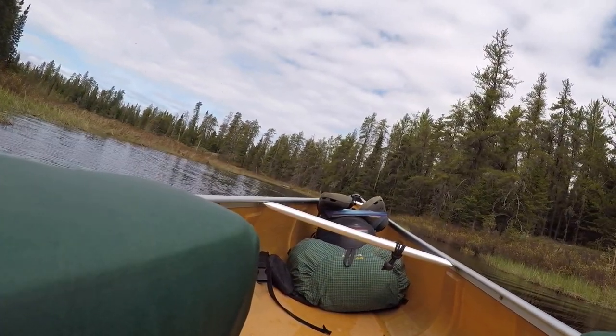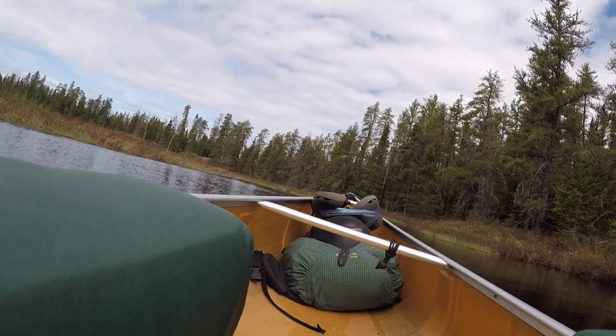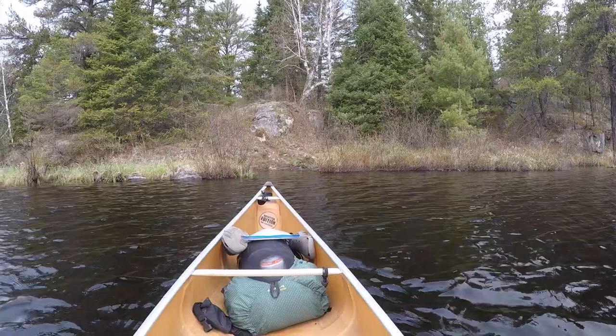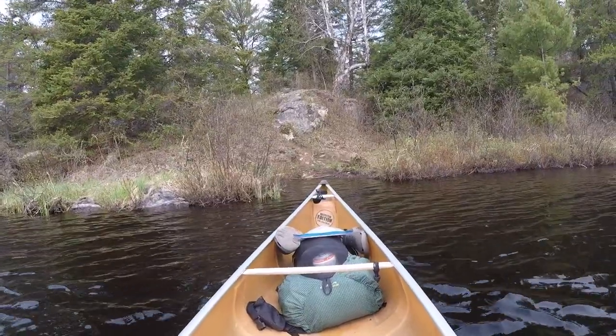So that's the kind of thing that's going to cause some unforeseen portages, but generally fairly quick to hop over. That looks like a bit of an upward climb for this portage. This goes into Pencil Lake.